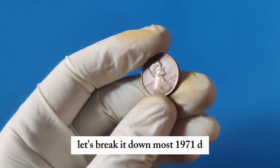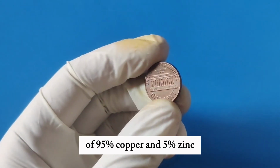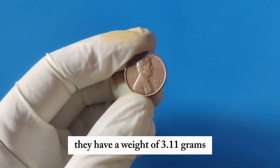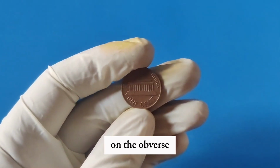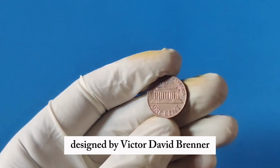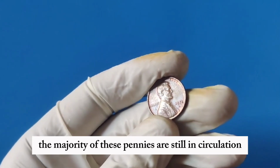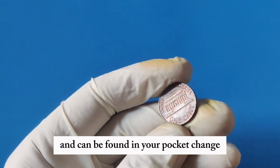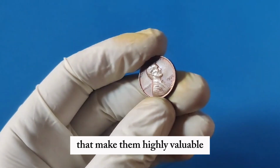Let's break it down. Most 1971D pennies are made of a standard composition of 95% copper and 5% zinc. They have a weight of 3.11 grams and a diameter of 19 millimeters. On the obverse, we see the familiar portrait of Abraham Lincoln designed by Victor David Brenner, while the reverse features the iconic Lincoln Memorial. Now, the majority of these pennies are still in circulation and can be found in your pocket change. But a rare few have errors or extremely high-quality strikes that make them highly valuable.